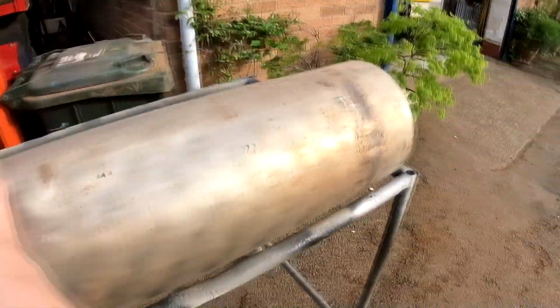So this is my MOT box here. Look, there's just a great big hole. If you think about that, it's going to take a third of the box up, so it's going to make it louder. It's going to give it a bit more crack.